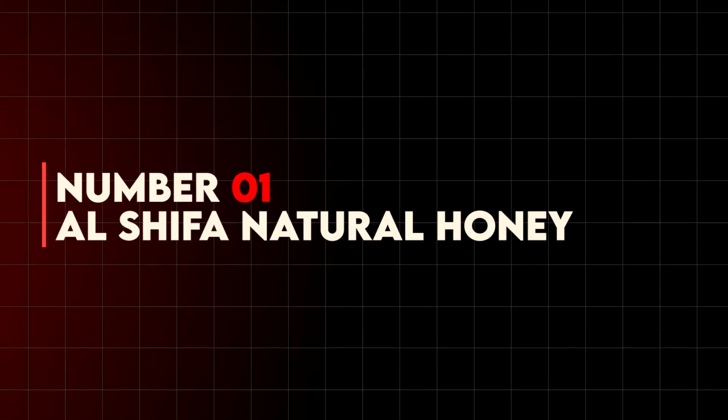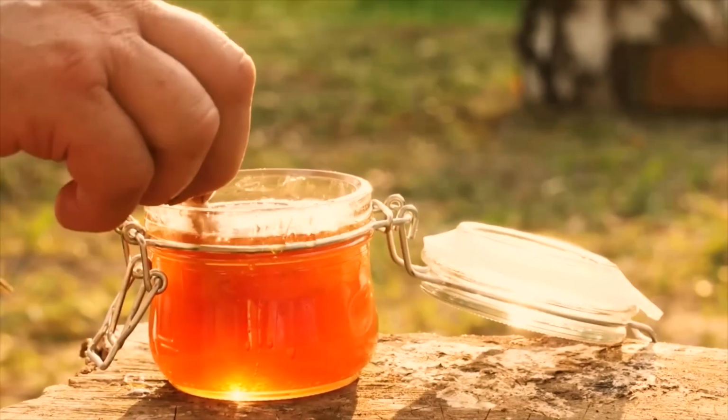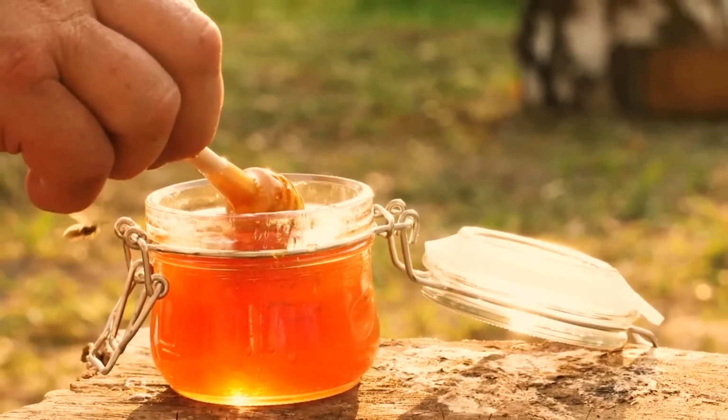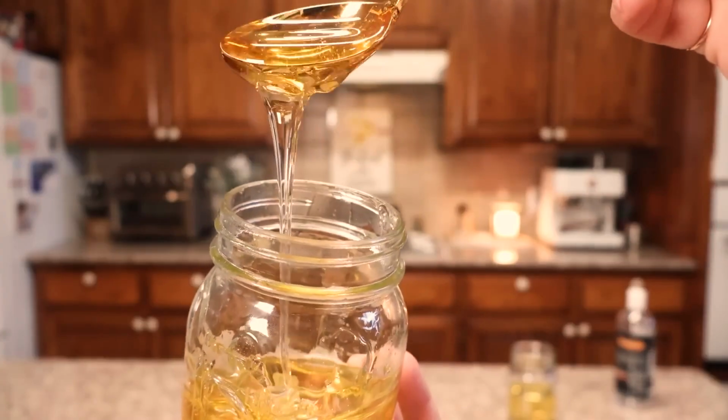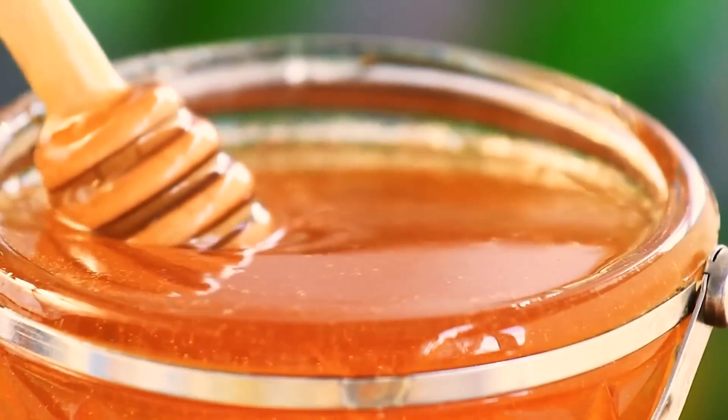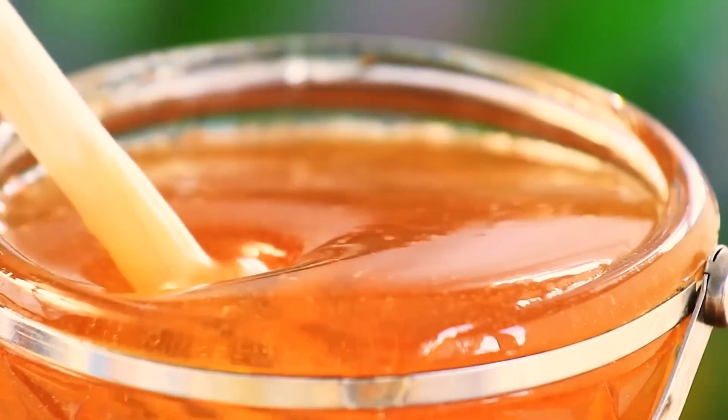Number 1, Al-Shifa Natural Honey. You want a mainstream pick that does the basics right. Single ingredient, clear origin, real flavor, not a lab finish. Al-Shifa leans on transparent labels that tell you where the nectar came from and what you're actually getting.